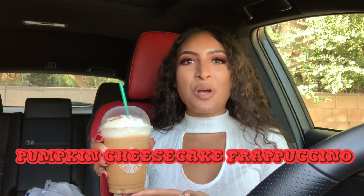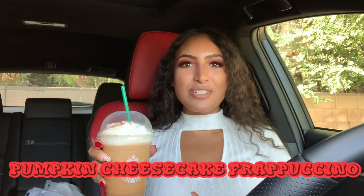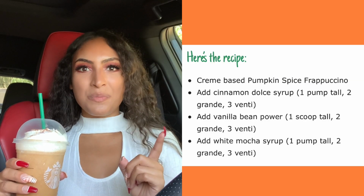All right, guys, moving on to the next drink. This is the one that I'm excited about the most. It is called the Pumpkin Cheesecake Frappuccino. First of all, cheesecake is my favorite type of dessert and it just sounds amazing. Right here are the ingredients if you want to order this drink.